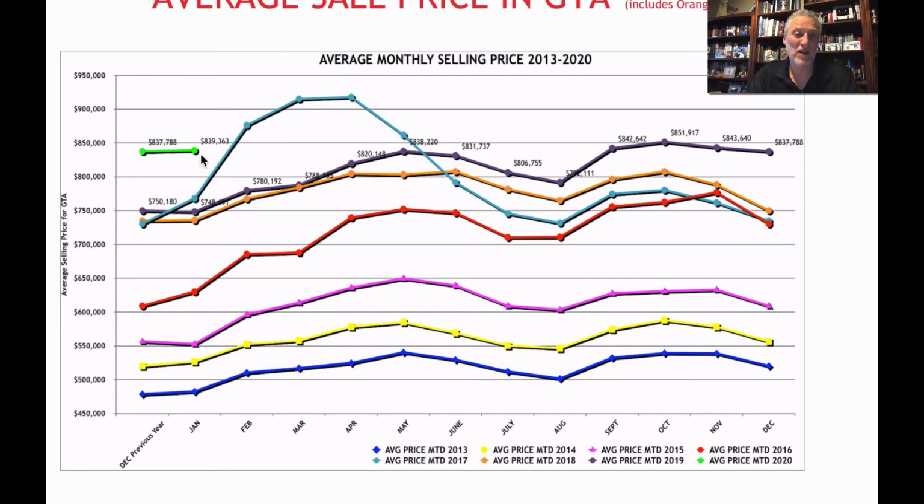So what the next few months have in store for us, don't really know. Unless we see more inventory, prices are only going to go up. It's just the way it is. A lot of people have been sitting on the sidelines for a while, and because of that, prices have been just slowly going up and up and up.